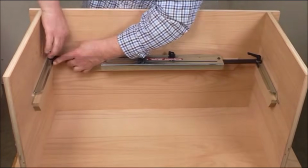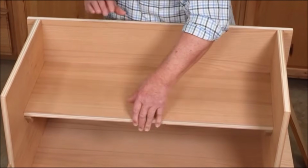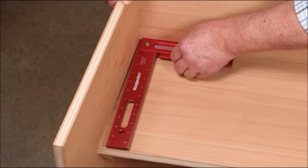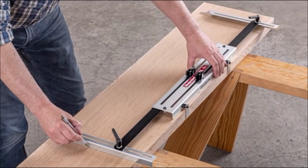Number 3. Woodpeckers Stair Tread Template Tool. Stairs are every carpenter's nightmare. Walls are never square, stringers are rarely consistent, and you usually end up cutting 3 treads before one actually fits. The Woodpeckers Stair Tread Template Tool eliminates that frustration entirely.